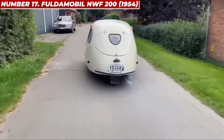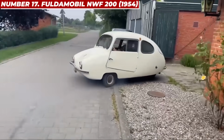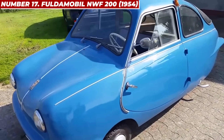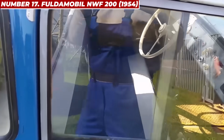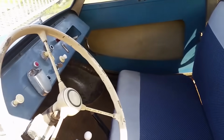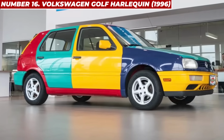The Fulmobile represents an era when post-war Europe desperately needed affordable transportation, resulting in vehicles that prioritized economy over everything else, including safety, comfort, performance, and basic aesthetic appeal. It's automotive minimalism taken to an absurd extreme. Number 16. Volkswagen Golf Harlequin, 1996.